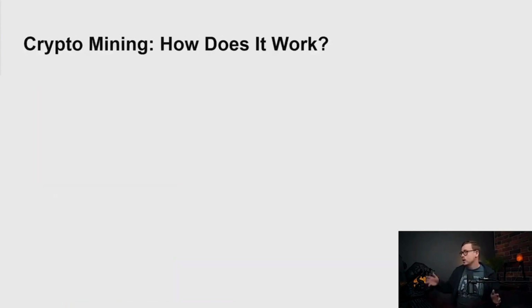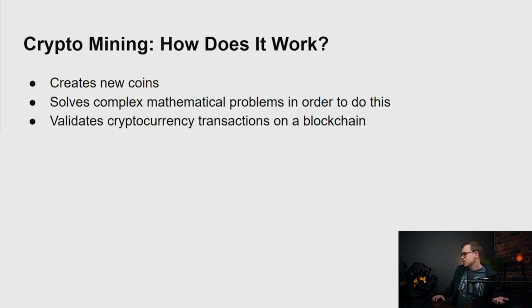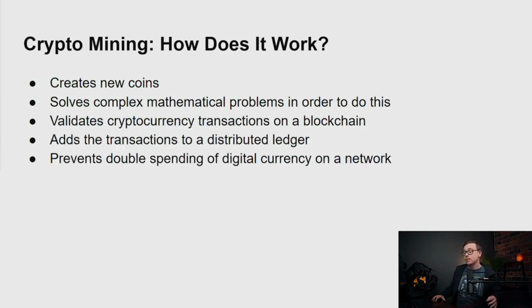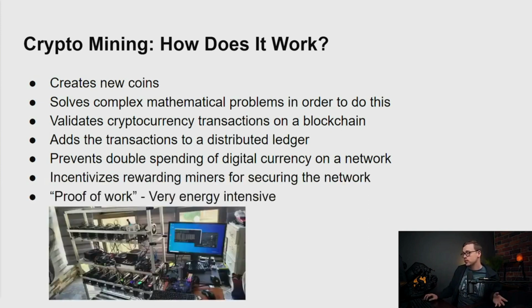So mining, how does it work? It creates new coins, solves complex mathematical problems in order to do this, validates cryptocurrency transactions on a blockchain, adds the transactions to a distributed public ledger, and it prevents the problem of double spending on a digital currency or a network. And that's basically where a currency could get intercepted if I'm sending it to you, and then duplicated without us even knowing, or just duplicated in general if one party knows and the other party doesn't. And it incentivizes or rewards miners for securing the network. And this is done via proof of work, which, like I said, is very energy intensive. And here's kind of a picture of a mining rig. So this is what somebody would have to set up in order to mine something like Ethereum or Bitcoin.